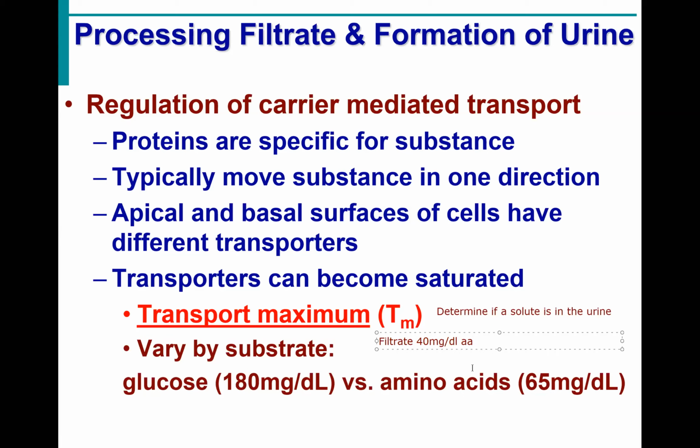So are we going to be able to get all of the amino acids on my escalators and get them out of the filtrate? Yep. Absolutely. And notice glucose has a very high transport maximum. What is a normal level? I know we had a couple groups that talked about glucose levels in the blood, including the ones that did diabetes. Anyone know what a normal healthy level of glucose in your blood would be? 80 to 120. Excellent. Glucose levels should be about 80 to 120 milligrams per deciliter in your blood. Is that number less than or greater than your transport maximum? Less than. There you go.